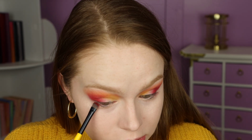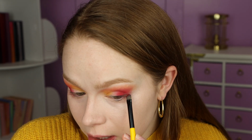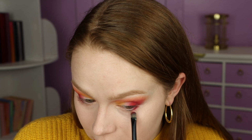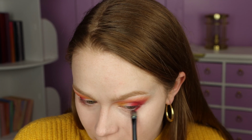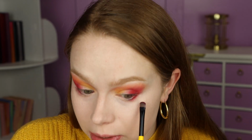I'm gonna grab some more of that red and I'm just gonna pop it onto the lower lash line, just on the outer third. I just really like to match my outer V to the outer third of my lower lash line. I just feel like it brings my looks together so much, especially because I have more hooded eyes. I don't know, I like what it does.